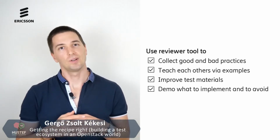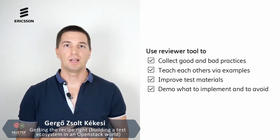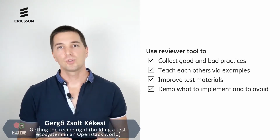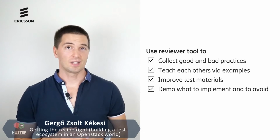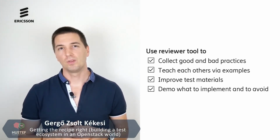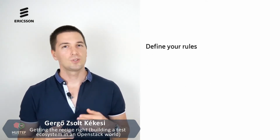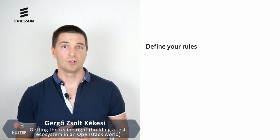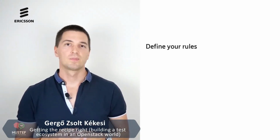And yes, the review process is really time-consuming, but in the end, you'll have a batch of new experts. Sure, it's always quicker to bake the cake yourself than to show others how to bake it, but when lots of people know how to do it, life gets easier. If you choose to introduce a code review procedure in your project, define your rules for the review.